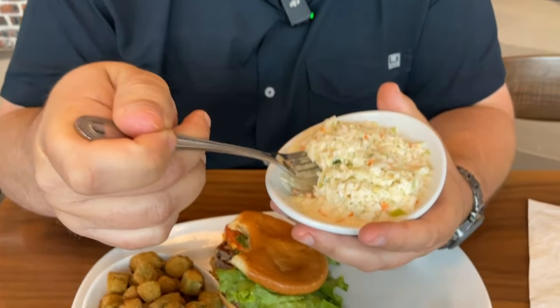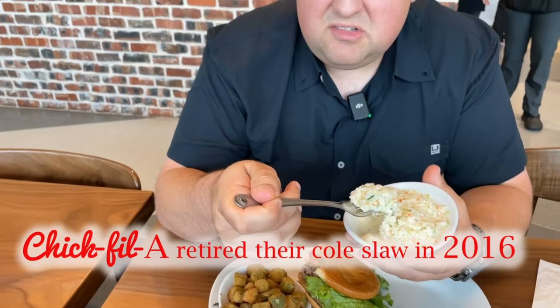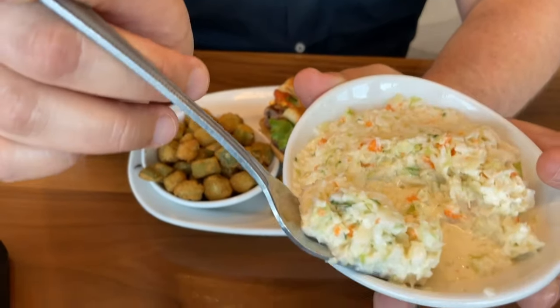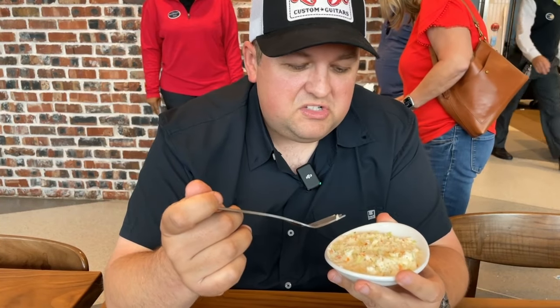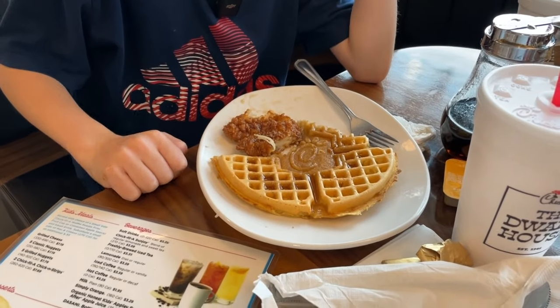Last but not least, I'm very excited about this. I don't even know when they retired it from Chick-fil-A, but it was a very sad day for me because this was the only thing that I got. I'm not a big fry fan. I know they have macaroni on the menu, but macaroni's okay, but when I'm at Chick-fil-A, I want coleslaw. So here we go. Look at all that juice from the coleslaw down there. And it's just like the last day that I had it. It brings you right back. It's outstanding.